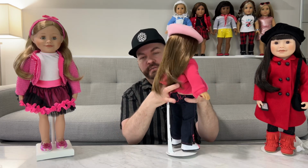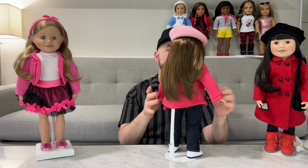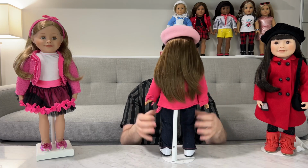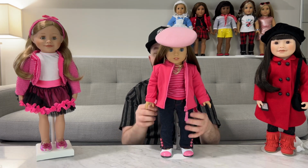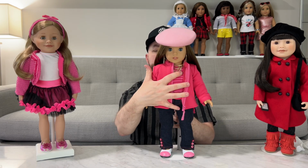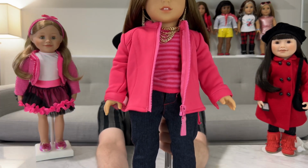And as should be obvious, when you buy this outfit, it's just the three piece: the top, the jacket, and the jeans. The jeans I love, and I think they look really cute. The top is okay, especially if you get one in a better condition than I got mine. The jacket, I think I could just do without it, at least on an American Girl. So let me bring it up forward.